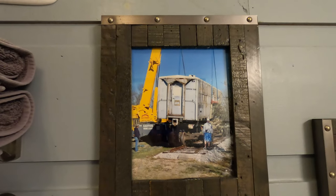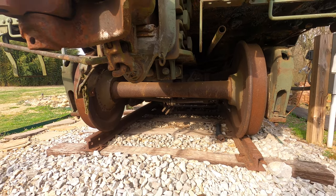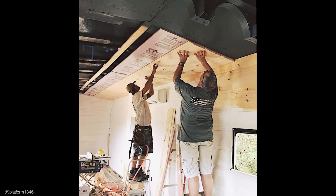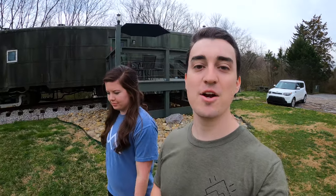Once it got here, he had to hire a crew to use a 100-ton crane to lift it off of the flatbed and place it right here where it sits today. Dean and his wife and daughter, it took them 8 months to turn it into one of the most beautiful Airbnbs we have ever stayed. We are actually gonna walk over and see the airplane hangar. Nobody was in the hangar last night, so we're pretty excited about that.